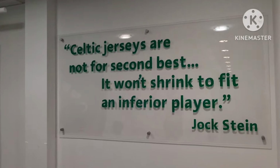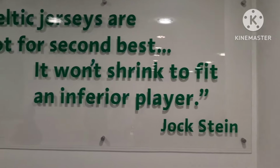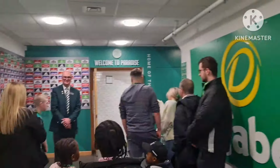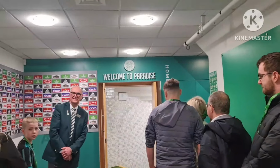And now we are heading to the next stop. That was a Celtic jersey, and not for second best. It won't shrink to fit the inferior player. I like that title. And now we are going to Paradise.